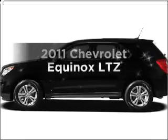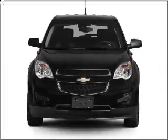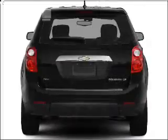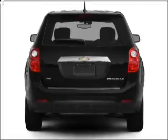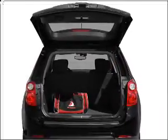Imagine yourself in this 2011 Chevrolet Equinox. If you're looking for a first-rate auto, this one could be yours today. With an efficient four-cylinder engine that responds smoothly to its six-speed automatic transmission. Navigation included to help you get to your destination with ease.